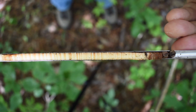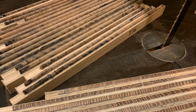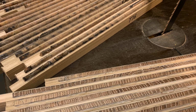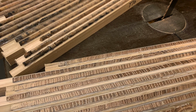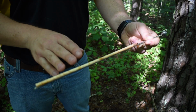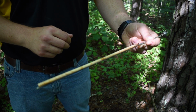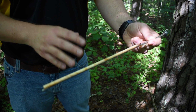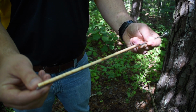Now if we were wanting to age this and get a precise count, we would sand this to where we could see a very polished finish and be able to see rings very clearly, and we'd use a microscope and some techniques so we could confirm the calendar years associated with each ring. But just doing a rough count here, I counted 74 rings here. So this tree is approximately 74 years old, which would put us back to 1946 for establishment of this plantation.